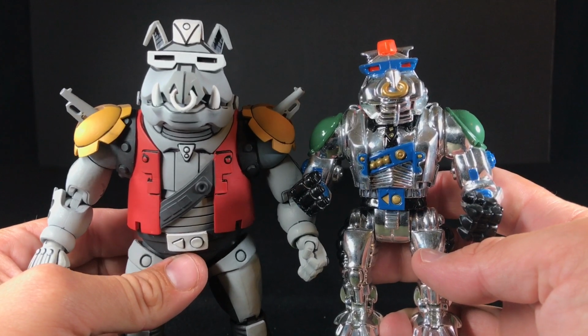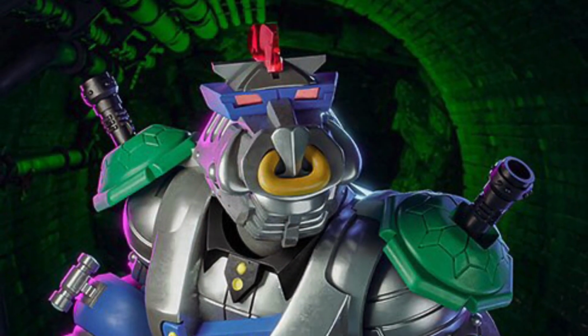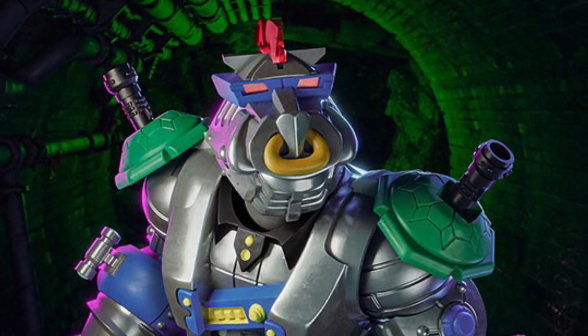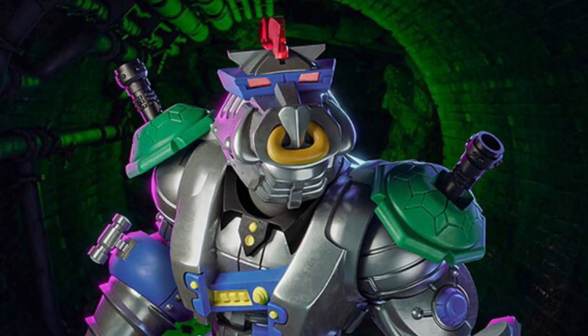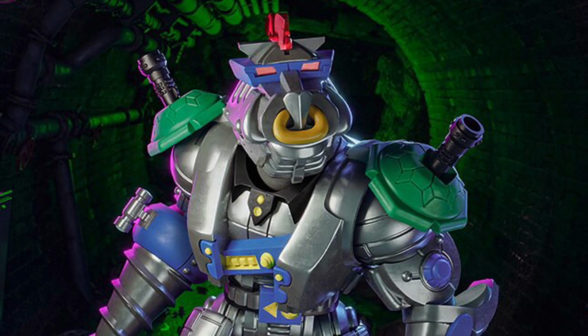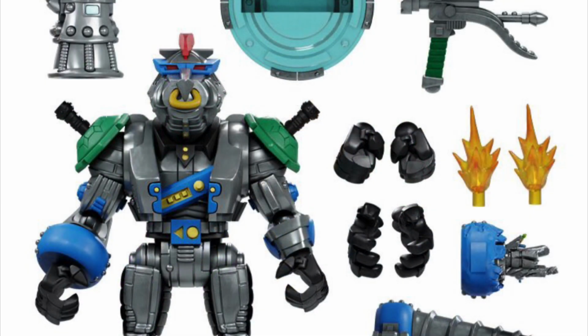I also really wanted to get these guys soon because Super 7 has an upcoming Robotic Bebop. My goodness gracious, I cannot talk today. So I wanted to get him so that I can have all these guys to compare whenever that Ultimates figure comes out for my Ultimate review. And now I just have to get a Rocksteady before Super 7 releases him too.